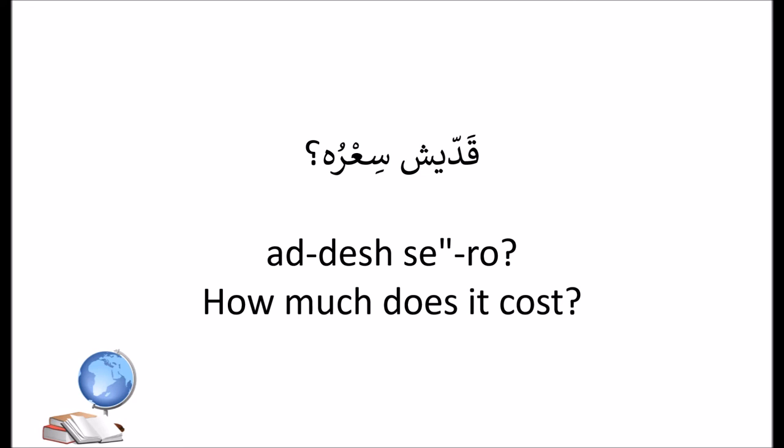قديش سعره؟ This is also how much does it cost. This is exactly the same as the previous sentence. There is no difference. You can use either of them. Note here in adesh, we have the qaf letter again. So it can either be adesh or gadesh or kadesh, depending on where the speaker comes from.